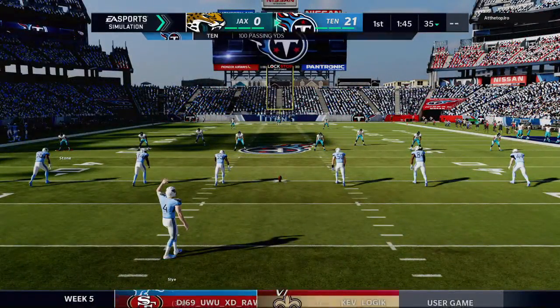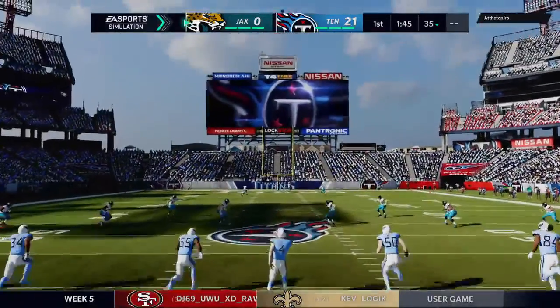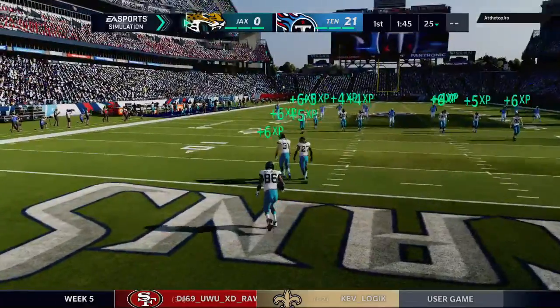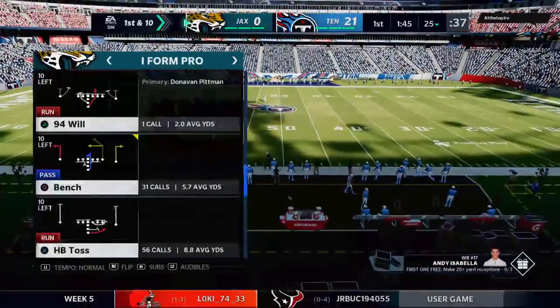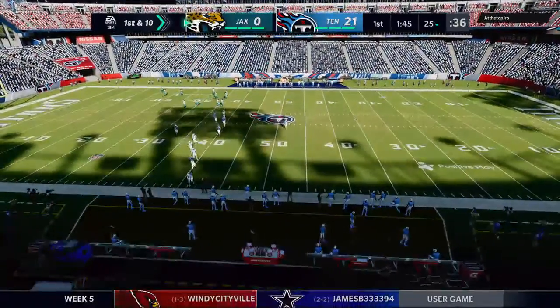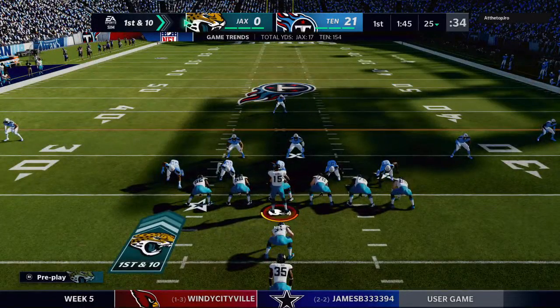Joey Sly set to kick off. Joey Sly now to kick off after the touchdown. And a fair catch signaled for and taken successfully. The Jaguars take over 1st and 10 at their own 25-yard line. Jaguars come to the line to start their next drive.